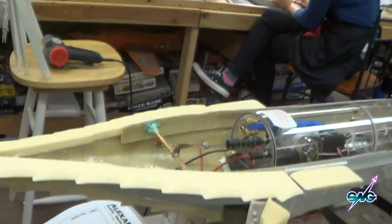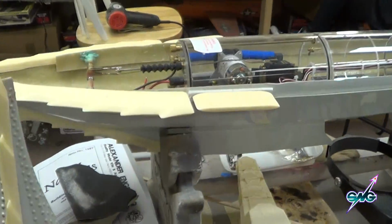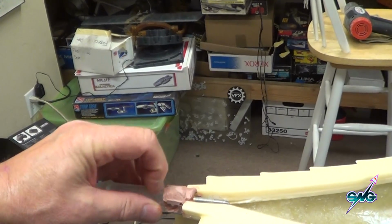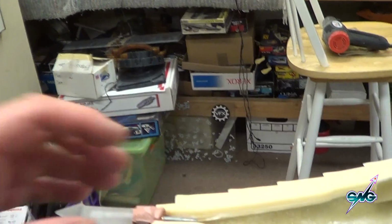So let's see, what else? Well, what I'm going to do next is start adding some parts, but I've got to first seal this down a bit, strengthen it a bit more with some dental acrylic.